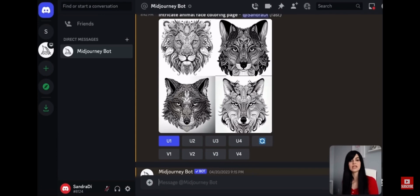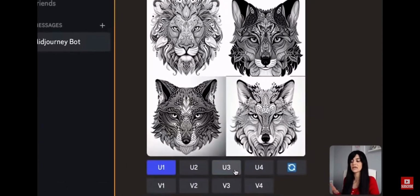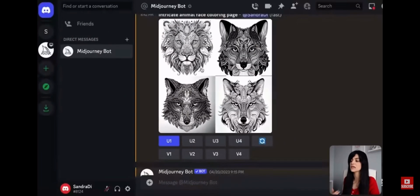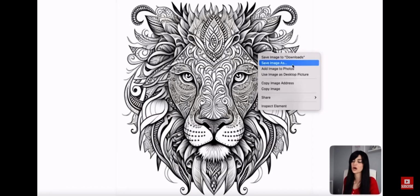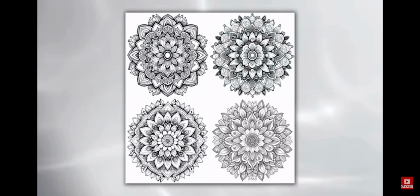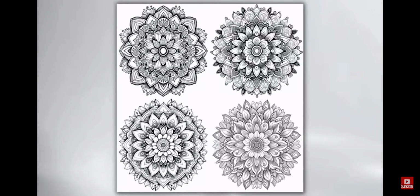Now, if you want to download any of these, you will need to upscale the one that you like in order to download a high quality image. So the U on these buttons stands for upscale. So if I want to upscale the first image, I would just click on U1, and then I would just select the image, open in browser, and just save this image onto my computer. I then tried mandala coloring pages, and once again was super impressed with what Midjourney generated for me.